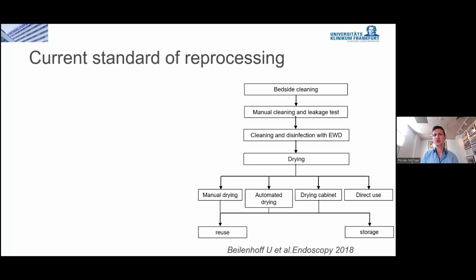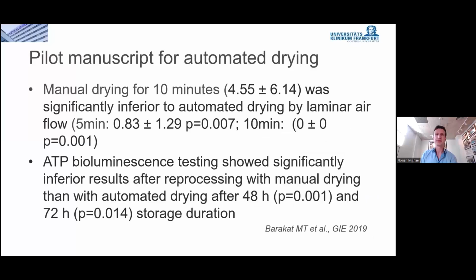So I want to present a little bit about the current standard of reprocessing. As I showed you, the guidelines from 2018 by Beilenhoff et al. show that there are different possibilities. The direct reuse is not allowed in some countries. However, where I'm from, Germany, it is allowed. So I want to get a little into manual drying for 10 minutes and that study of Barakat et al., which was published in 2019.